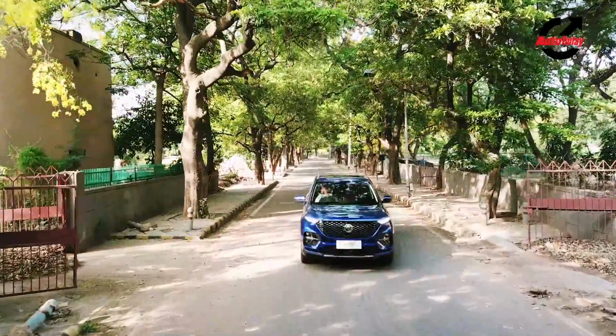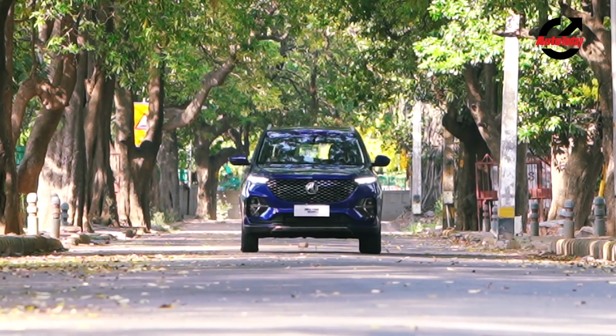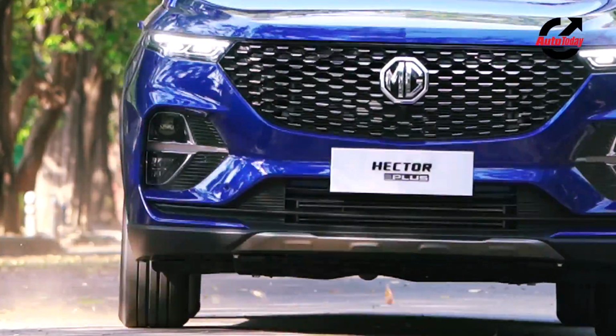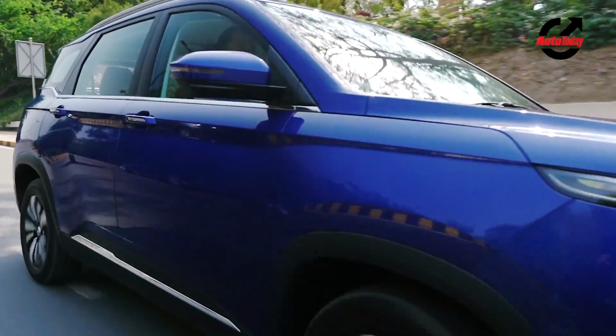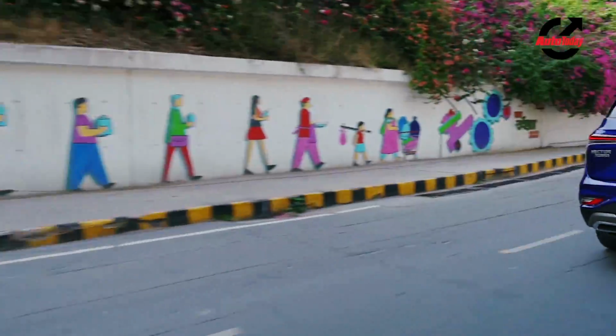Ride and handling characteristics of the Hector Plus are identical to the Hector, with the focus clearly being on comfort, making for good low-speed ride quality. At higher speeds though, there is plenty of body movement and it just doesn't like to be driven enthusiastically. But in our opinion, that is alright, considering the target audience will largely be very happy with the cushy ride quality.